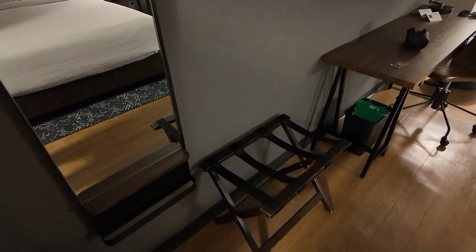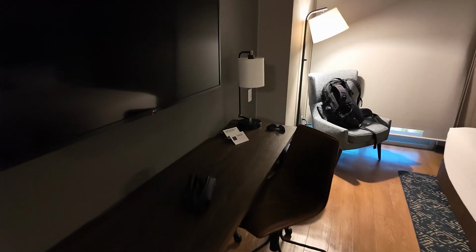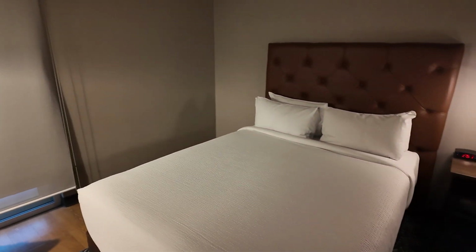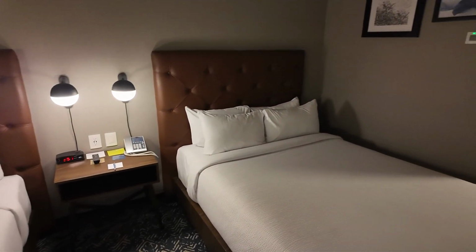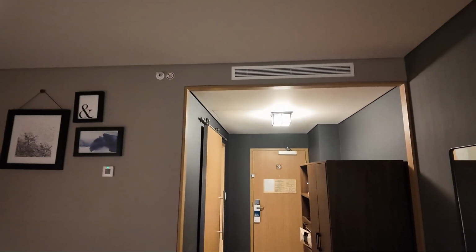Got a luggage rack right here, and then a very large desk, perfect for having a laptop or even 2 laptops. Nice little chair over there where you can sit, and then you got 2 double beds. This is really nice and cozy, I have to say. Also, the room has an air conditioner which comes out over there.